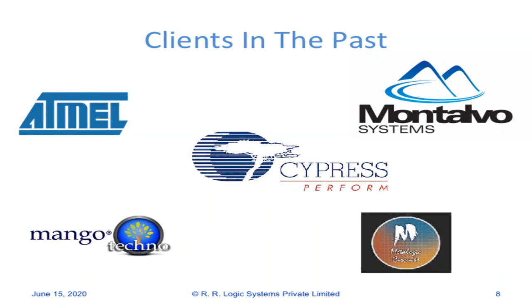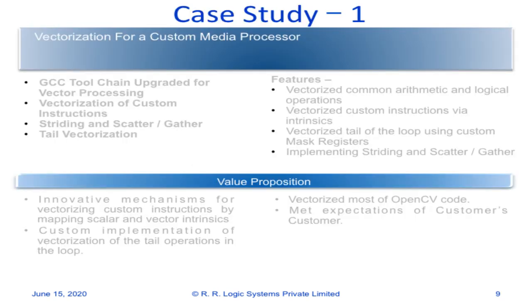And these are some of the clients from the past, which is before we formed RRLogic, when we were a separate group with an umbrella of other companies. Amongst them, as you can see, Atmel, Cypress, Montalvo, and a few other Indian companies like Metalogic Circuits and Mango Technologies. I have a few case studies, but in the interest of time, I'll take up only two of them.